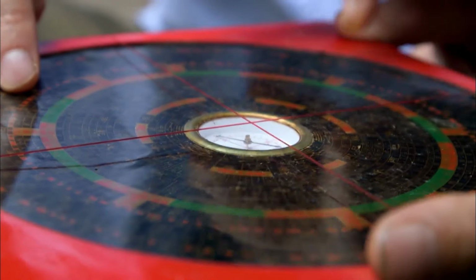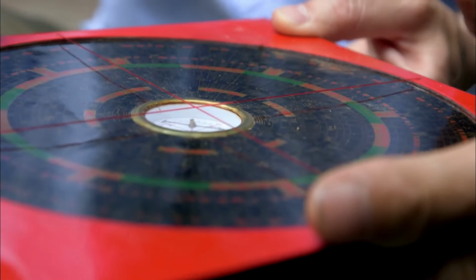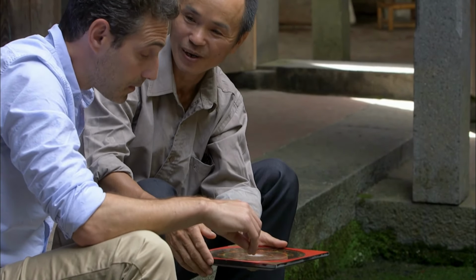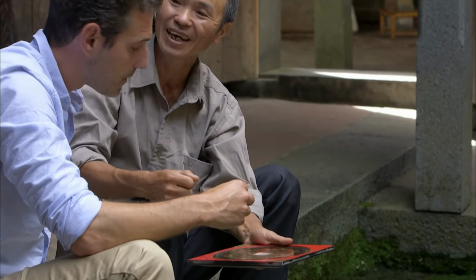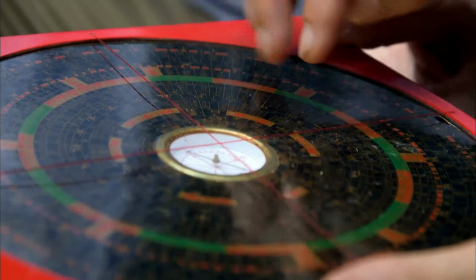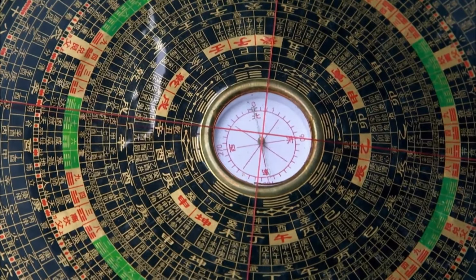Today, a Feng Shui expert has come to introduce me to the ancient art. He uses a traditional compass known as a luopan, a mysterious but widely used hand instrument. This luopan is composed of 3 dials. The first is the earth plate, which was used to determine the position of the mountain behind the Tulou. The second represents mankind, and the third is the heaven plate.